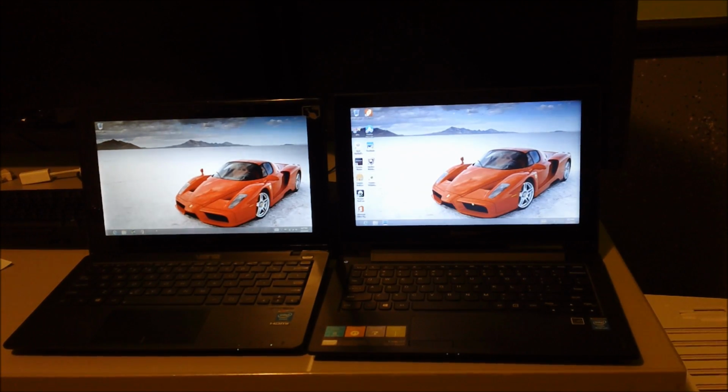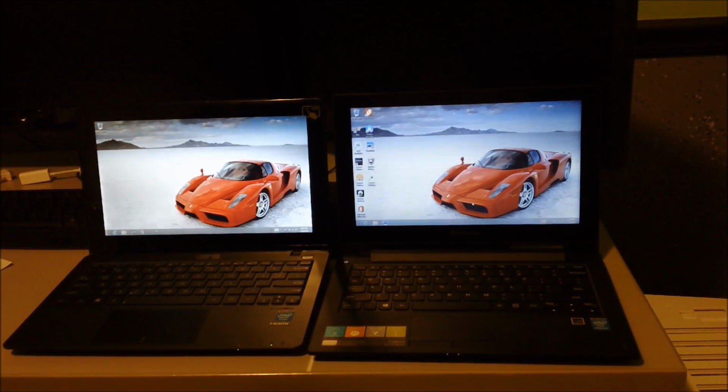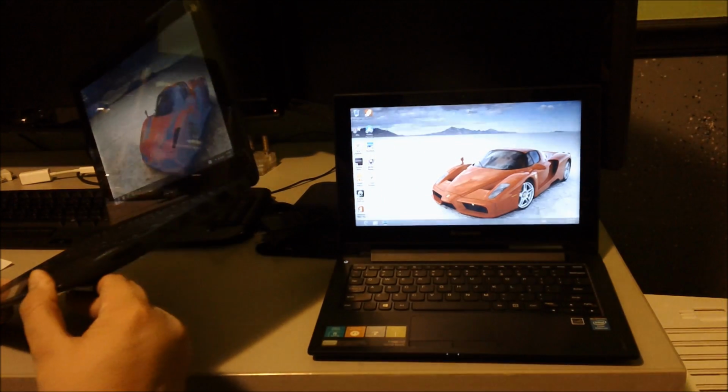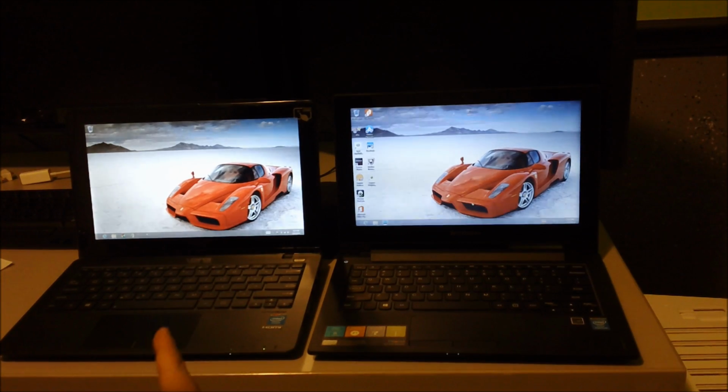As far as being on the road, they both have HDMI. They both work almost the exact same way when you plug them in. That's probably due to the fact that they both are sporting very similar hardware as far as the graphics chipset being part of the CPU. The Lenovo has one more USB port. Actually, I think I'm saying that wrong. Yeah, I screwed up in my review. Anyway, the Asus has one more USB 2 port.